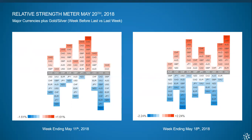The Kiwi has started to recover. It was bottom of the pack 2 weeks ago. This week it did recover against half of the currencies. The dollar, of course, continuing to be strong against everybody except the Swiss this week that just ended. And that is the extent of the currencies we're going to look at. The final 2 bars are silver and gold, respectively, which I like to keep on the chart just as a bellwether of what we're seeing.